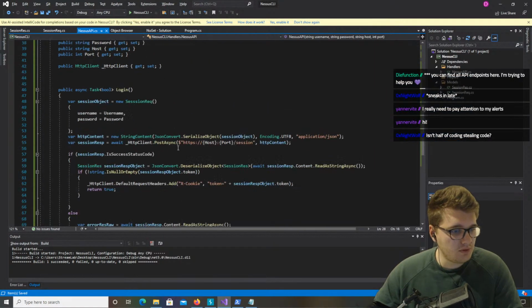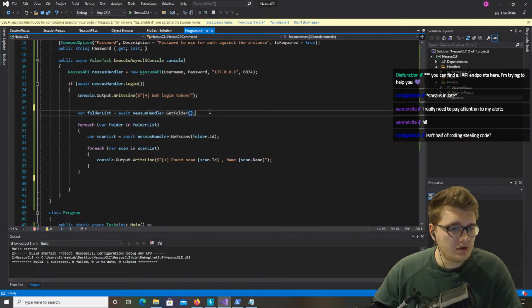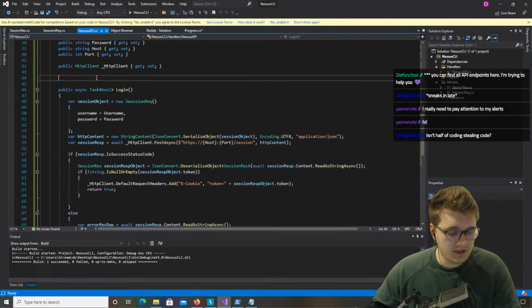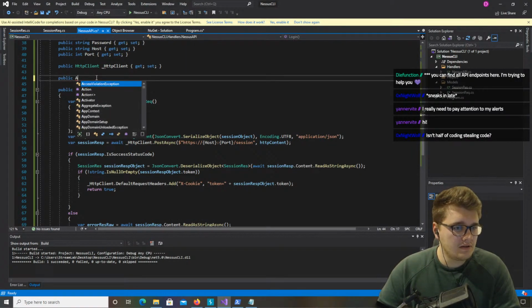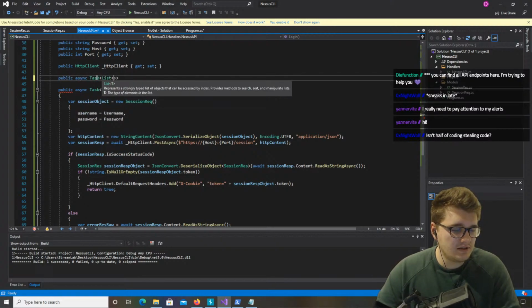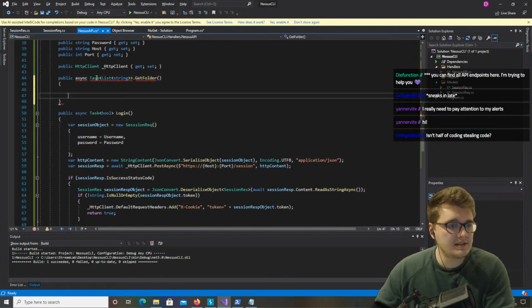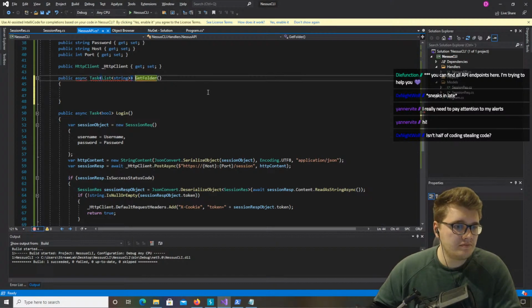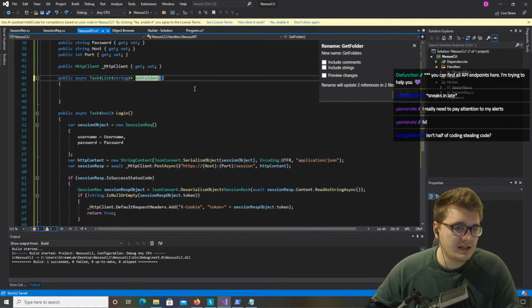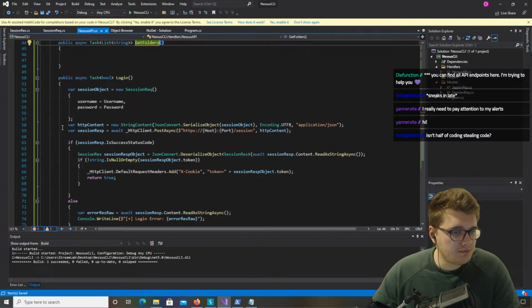Now let's try to get all the folders. So for that, we want to create the get folder authentication request, which is this. And in the Nessus API, that's going to be public, async, and then probably a list of some objects. So I'm just going to do a list of a string right now. There we go. And that should be get folders actually, because we're getting all the folders. And we can just basically ignore this.